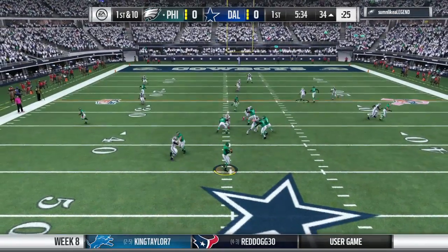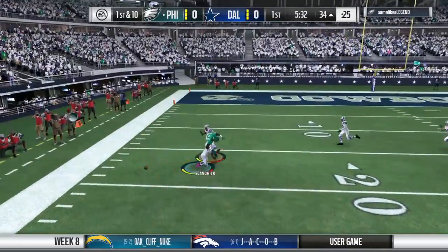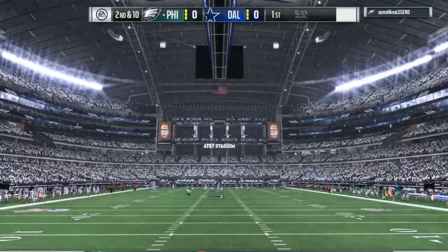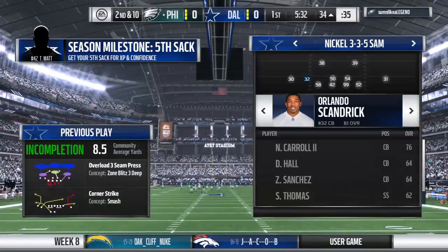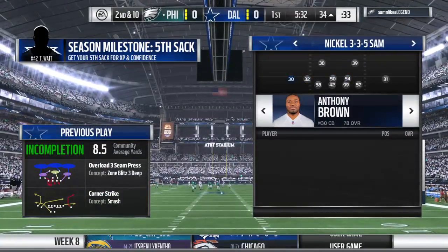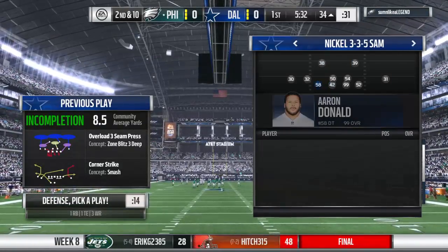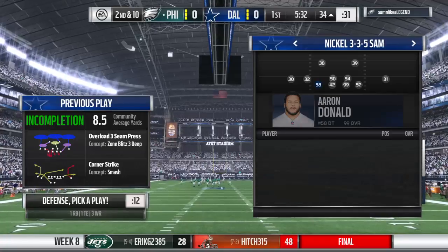Wentz now on first down. And it pops free. The collision there jarred the ball loose and brings up second down. And a look at the defense for the Cowboys. Sean Lee is a linebacker with an exciting mix of tackling ability and coverage skills.